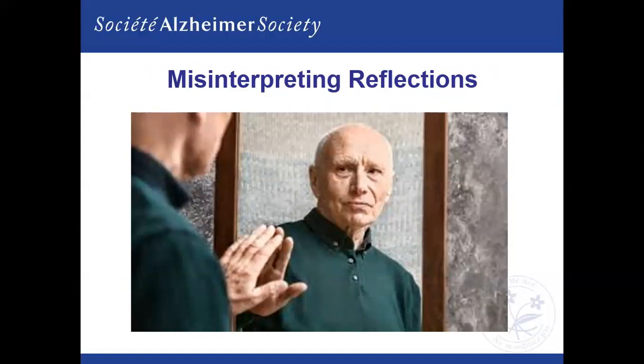So next we have a few visual examples of some of the things that we just spoke about. So in terms of misinterpreting reflections, as this image shows, a person with dementia may think they are much younger in age when they look into the mirror. And so they're surprised to see an older person staring back at them.